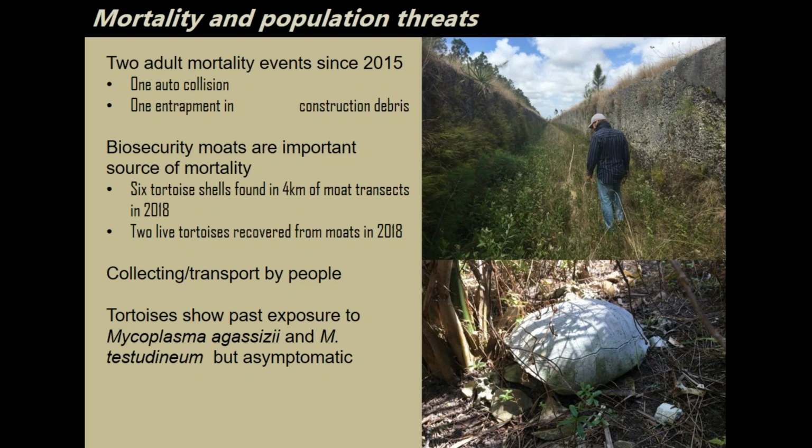We knew that tortoises occasionally fell into the moats, but earlier this year we did a transect through about 4 kilometers of the moat, and we found 6 tortoise shells in that 4-kilometer transect. So it's hard to know over what period those tortoises fell into the moat. If anyone knows how long it takes for a tortoise shell to decompose completely, that would be great to know. But we also found 2 live tortoises in the moats.